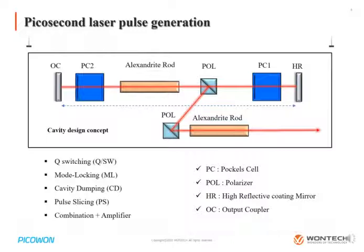You have to consider picosecond laser pulse generation. In order to realize picosecond laser pulse, at least three technologies are required to be combined. And the laser having a narrow pulse width with high power energy has been developed by applying pulse generation technologies such as Q-switching, mode locking, and cavity dumping.